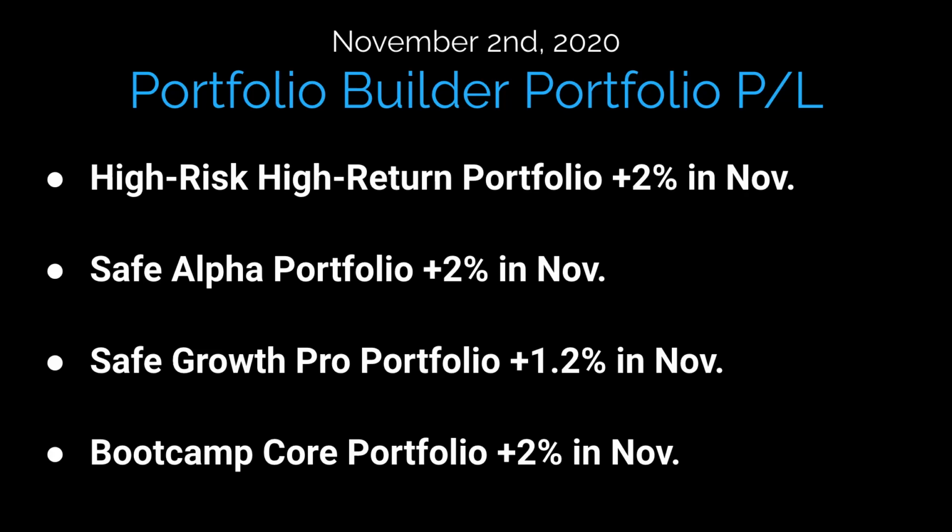We've got the Safe Growth Pro. This is the Ray Dalio strategy, also on steroids. He's a big fan of being extremely diversified with a global portfolio. He's huge on China and Asia in general as the best returning asset class of this decade, which I would concur with, even though we haven't seen that come to fruition just yet, up 1.2% in November.